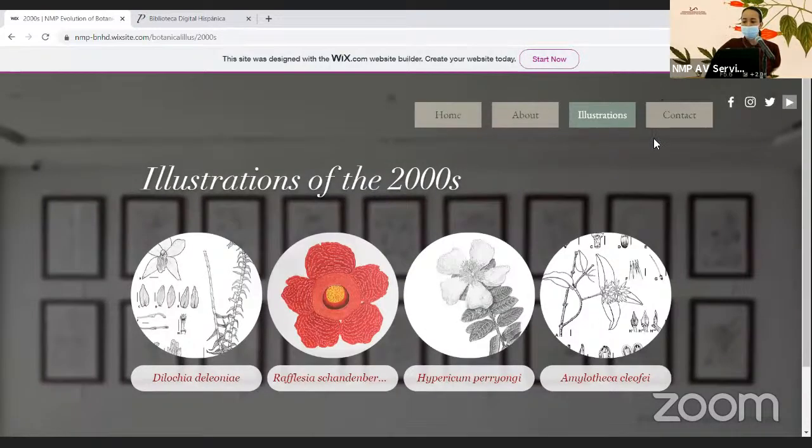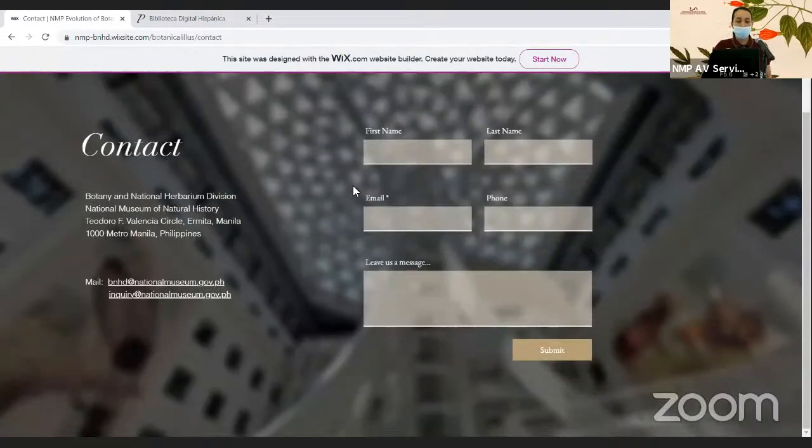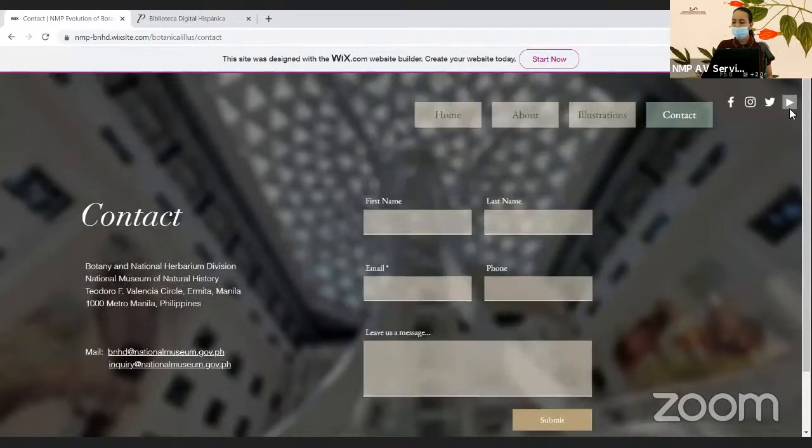Again, for the last section in this website, the contact section, if you have a message, if you want to email us, you may email us using these email addresses here, or you may just directly type in your message and click submit.